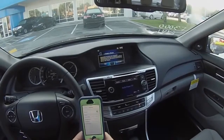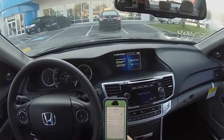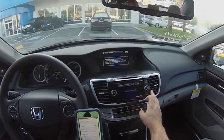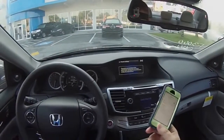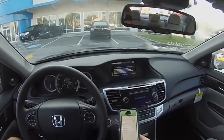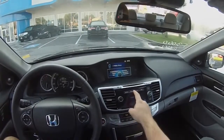Now, what it's going to do is it's going to import all of my recent phone calls, all of my speed lists, everything. So right now it's asking me if I want to synchronize my phone. I'm going to hit on. So now everything that I have is going wirelessly over to my phone. This is awesome. This is where I say that the phone becomes integrated with the car. So right now everything is being brought over, and I have so many different options.